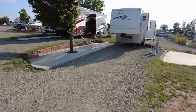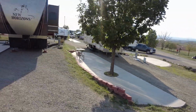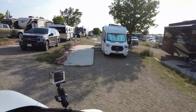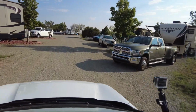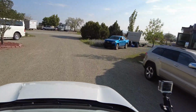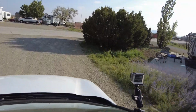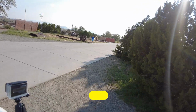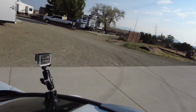And then you'll get an idea again of our site. You'll notice that some of these rigs are pulled up right at the very back of their site, so they have room for their tow rig. The dog park is over here to the right. We'll get a picture of that in a separate video here pretty soon. We'll show you that.